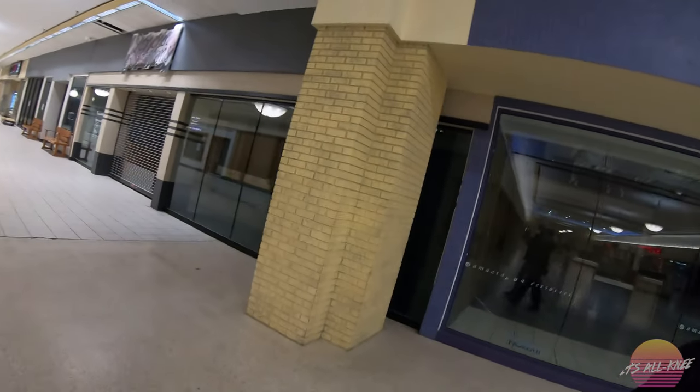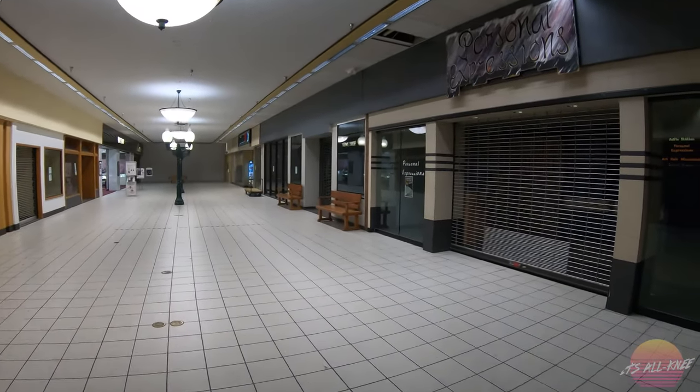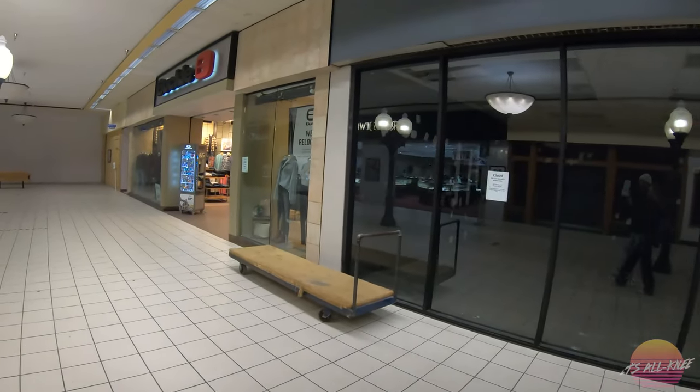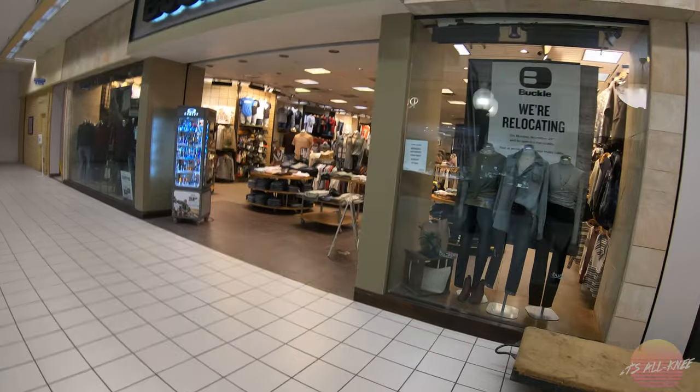Bad security in here. Seriously. Yeah, Buckle up here is going to close. And then they're going to be down even one more store. It's just constantly dying, more and more and more. Even though Buckle's moving, it's still full of inventory. Yeah, filled.